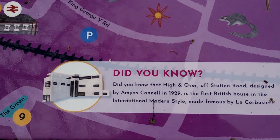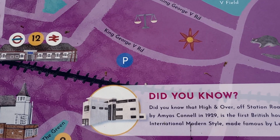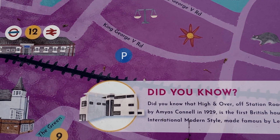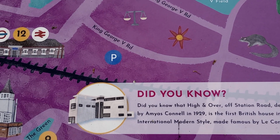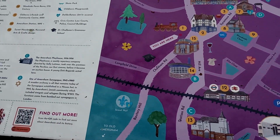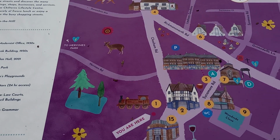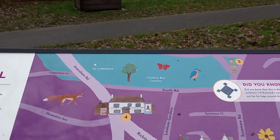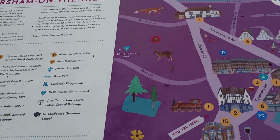And down in the corner here it says, did you know that High and Over of Station Road, designed by Agnes Connell in 1929, is the first British house in the international modern style, made famous by Le Corbusier. No, I didn't know that. Chesham Boys Common at the top of the map is where I met my gardener friend.